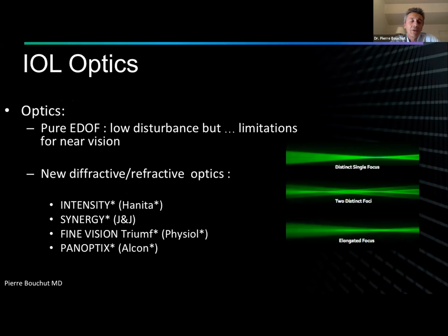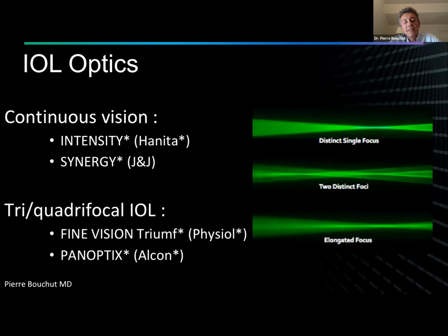Intensity by Hanita is the aim of the presentation today, and we can compare this IOL with the new diffractive IOLs on the market, and we have the Synergy from Johnson & Johnson, for example, the new FineVision Triumph from Physiol, and the Panoptix from Alcon. The Intensity and the Synergy provide a good continuous vision, and I think that's a plus for the patients because they don't need to adapt their position to see the laptop or the screen of the computer. With a trifocal or quadrifocal, you have a good vision for near, of course, for intermediate and for distance, but sometimes patients need to adapt the position to find the most comfortable position for the intermediate vision. And we do not have this with the new lens like Intensity.